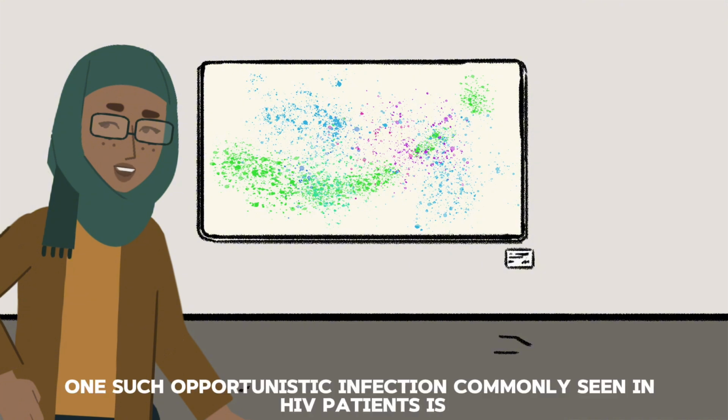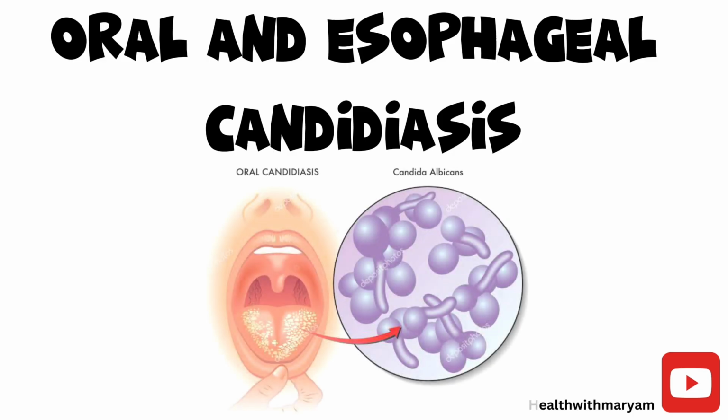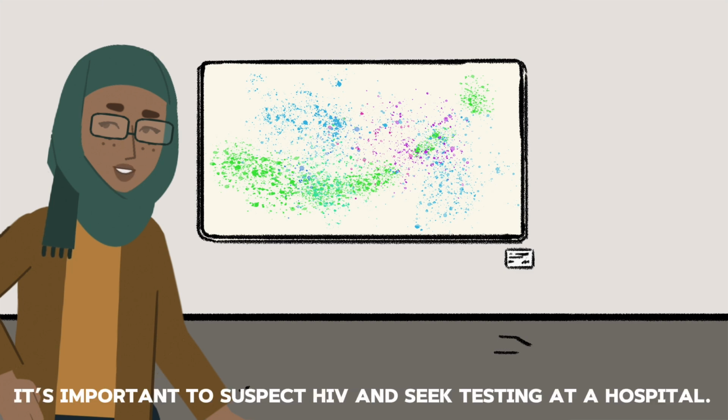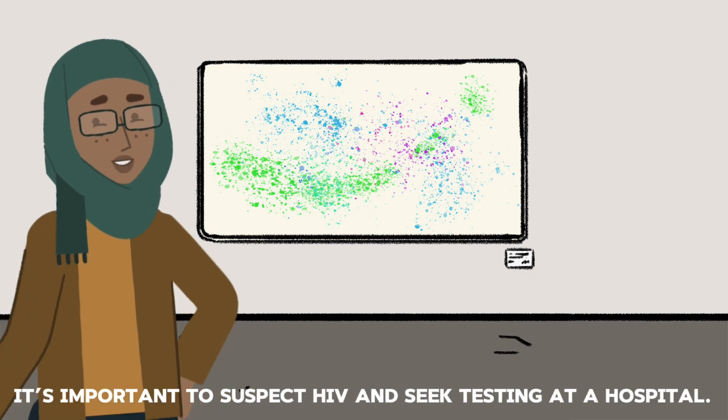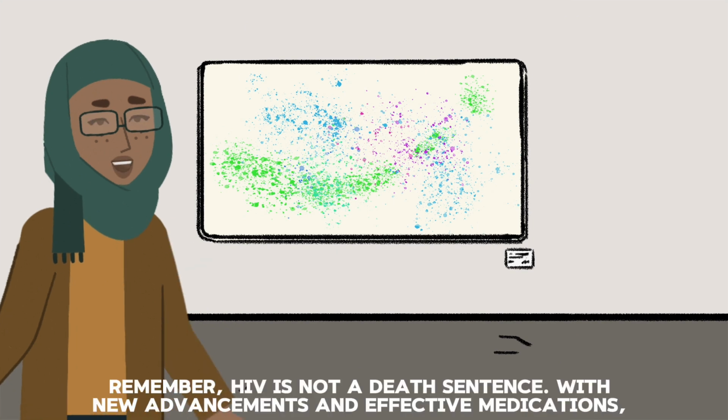One of such opportunistic infections commonly seen in the early stages of HIV is oral and esophageal candidiasis, which appear as whitish patches that can easily be scraped off, typically found at the back of the throat. If you start experiencing symptoms like these that don't respond to treatment, it's important to suspect HIV and seek testing at a hospital. Remember, HIV is not a death sentence.